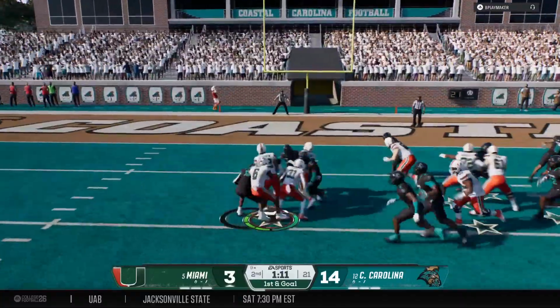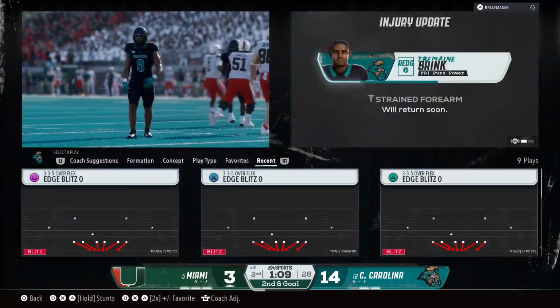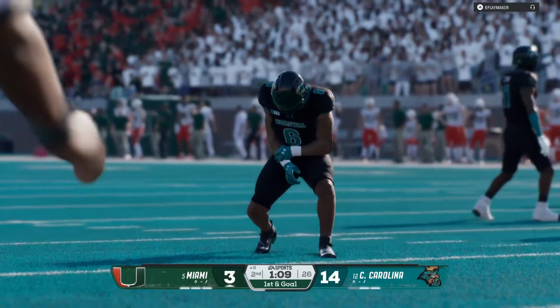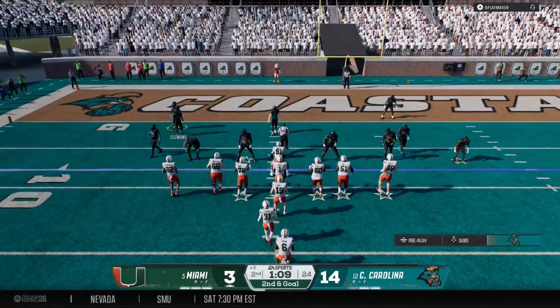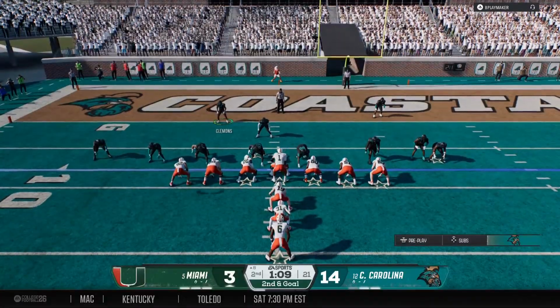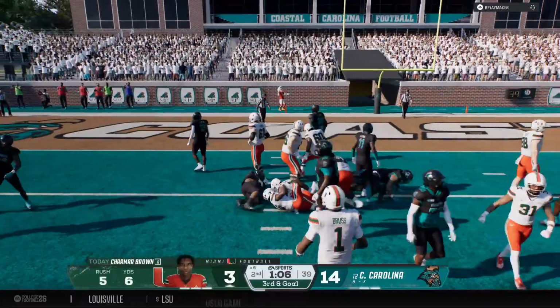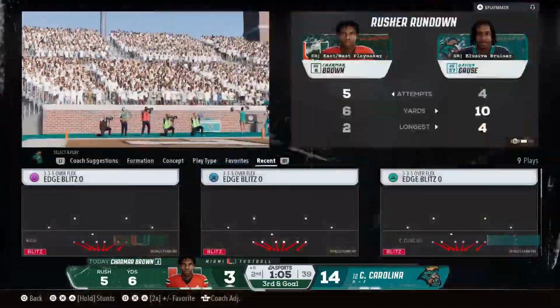Here's a handoff on 1st and goal. It's a nice wrap-up there by the junior. Looks like a man is down on the field after the last play, so we'll take a timeout. All right, it's 2nd down and goal now for this offense. Here's the handoff, testing the middle, and tackled there by the defense.